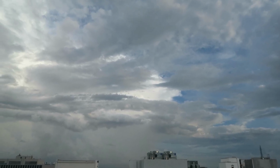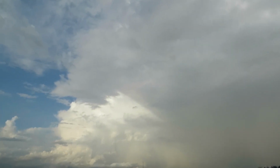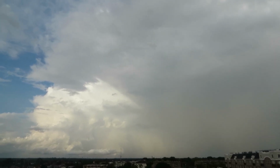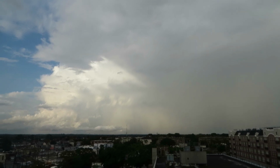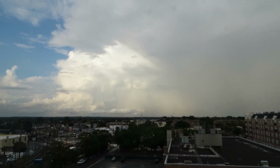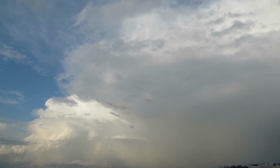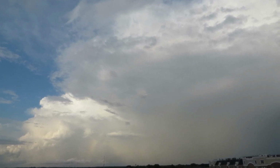Look at this sky, I'm telling you. Here's your storm, look at that. That's like something you see out in the Midwest. Isn't that crazy? I can still see the rainbow. Oh, that is awesome. I just saw lightning over there too. Let's see if we can get some more lightning. The storm's pretty far away from us now. It's probably over central Suffolk County.